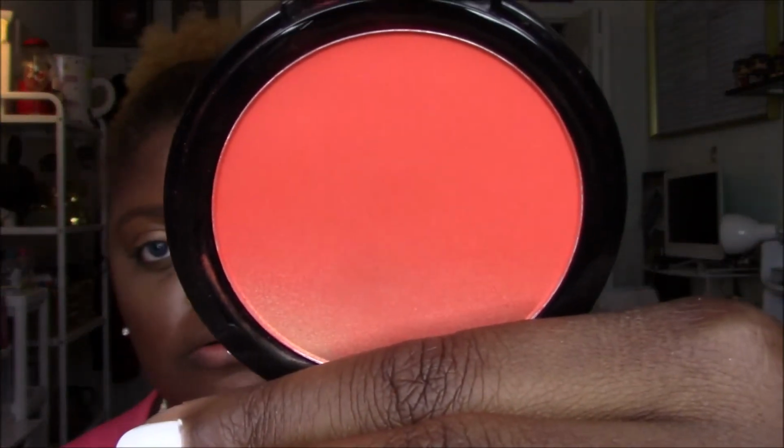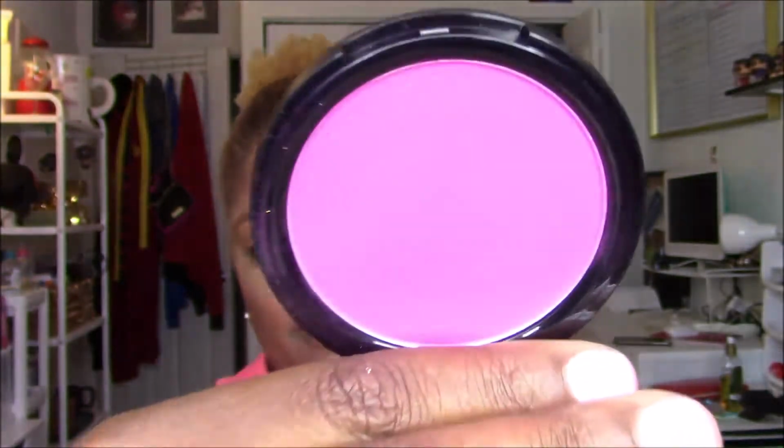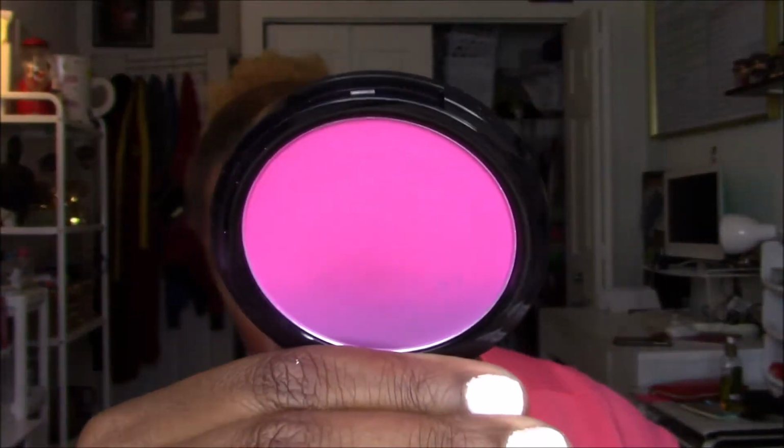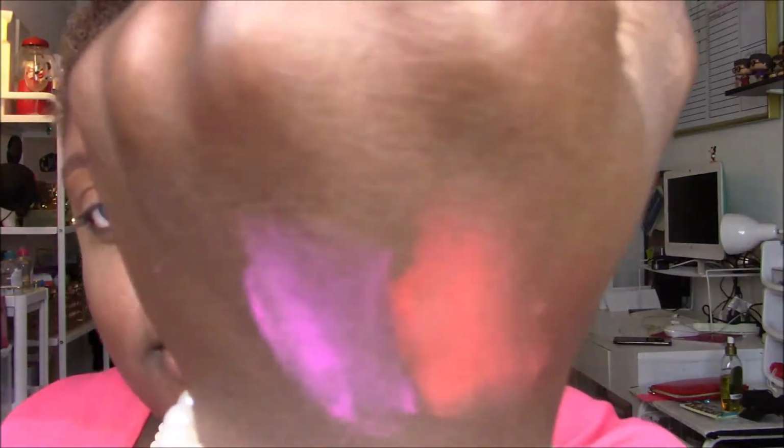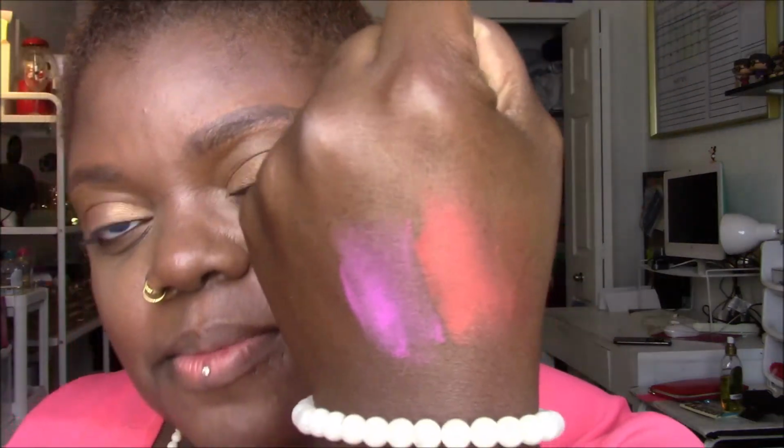And this first one is called Feel the Heat. This is a matte, look at it. And this is called Code Breaker. Fuchsia purple. You can see the ombre a bit. Okay, so I'll swatch them. Jeez, look at that. Concentrated, but we're blending. Check those out. Again, my pinks are really light right now, so yeah.